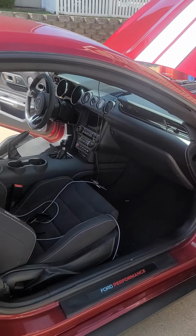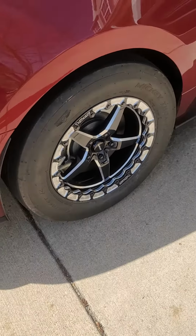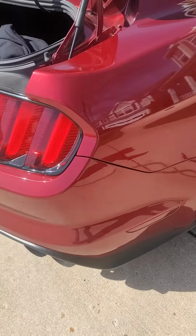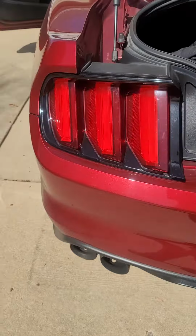But yeah, just getting it cleaned up on the inside. Got all that stuff done. Got the VMS bead locks. Those are freaking sweet. Got to clean back here. This is still a dirty mess. We'll get to that sooner or later.